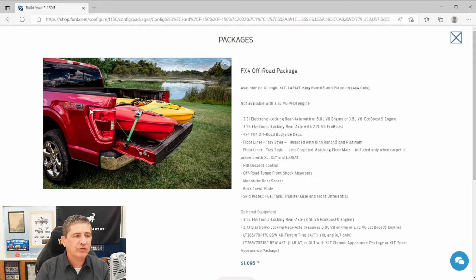You're going to have the FX4 decal on the side. Regardless, it always goes over a sport appearance package, black appearance package. On the black is where you'd see the FX4 in black instead of the red there. You will get floor liners inside the vehicle, so on the Lariat, you won't have the carpeted mats, but you will get the floor liners. Those will be like an all-weather mat. You will get hill descent control, so it helps you if you're going downhill, a special off-road situation. It's going to help with that. You will get off-road tuned front shocks, and on the rear you're going to have the monotube shocks.